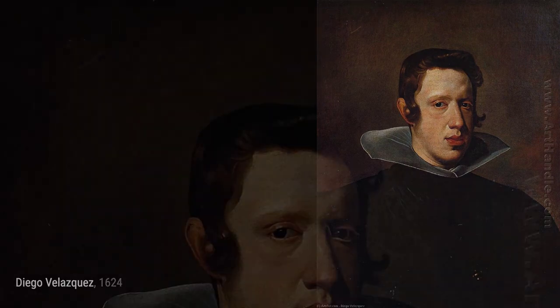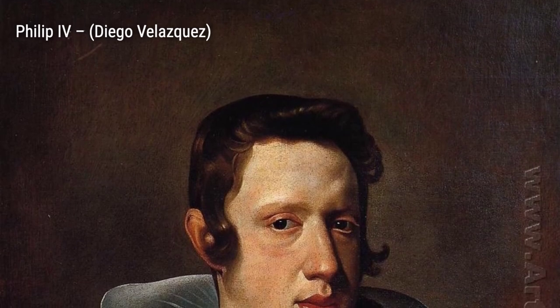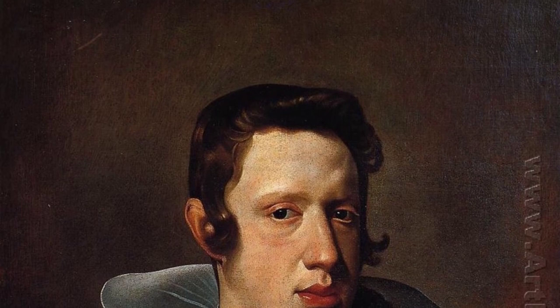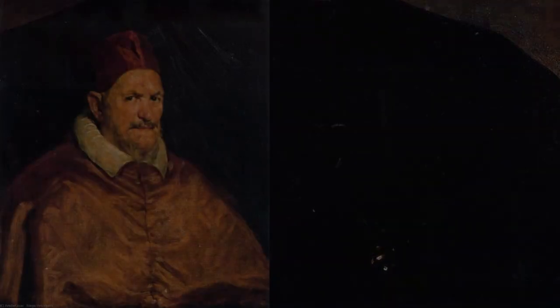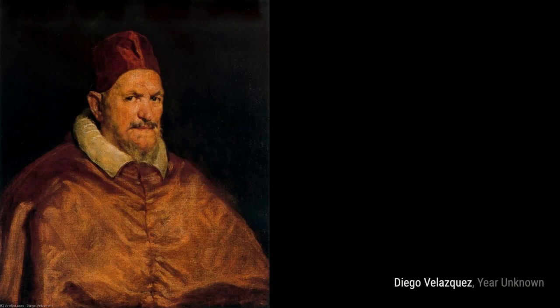Now, let's take a look at Prince Baltasar Carlos with a Dwarf. This painting not only showcases the prince's regal presence but also highlights Velázquez's ability to capture the unique personalities of his subjects. The Surrender of Breda. In this masterpiece, Velázquez depicts a historical event with incredible detail, immersing us in the intensity and emotion of the moment.